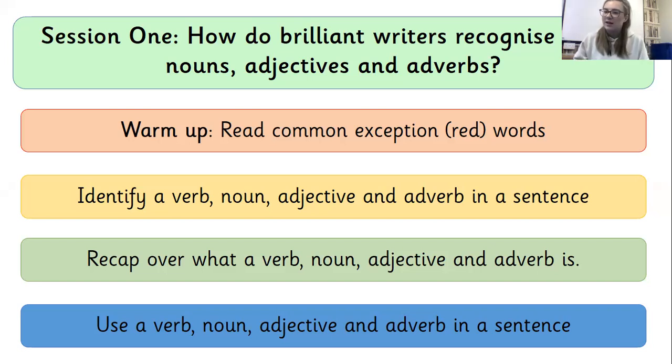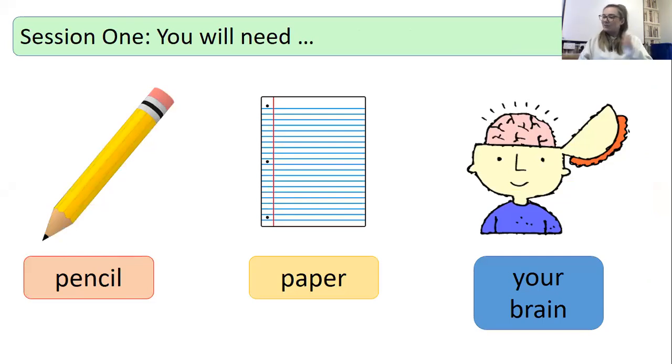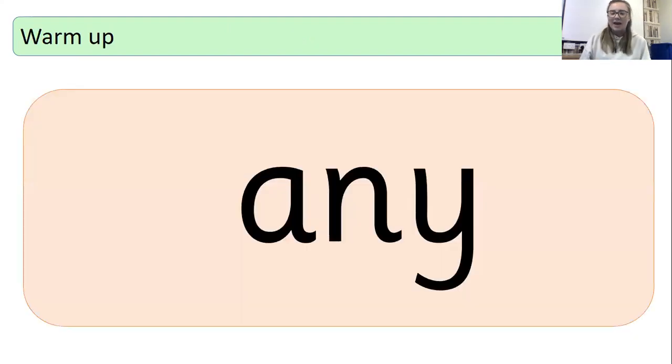Well done if you do already. So today we are going to be reading some red words, then we're going to be looking at those 4 special things. We're going to be recapping over what they mean because some of us might have forgotten, and then we're going to be using them in a sentence. So these are the bits you're going to need. You're definitely going to need to crank that literacy brain up because you've had a whole week off. So I bet you're thinking, whoa, I can't remember what to do in literacy. So make sure you've got it turned on for me. Okay, first job then is we're going to do some red word reading. I'm going to read them first and then you're going to read them back for me.